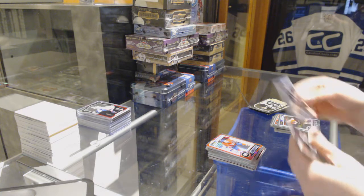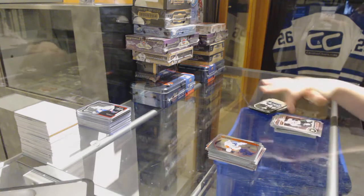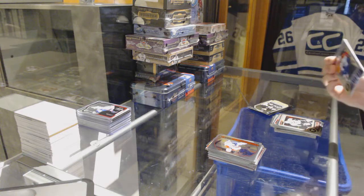Did Nashville just score? Rookie of Barclay Goodrow for the San Jose Sharks and a Tomas Plekanec for the Montreal Canadiens retro. Yay, go Nashville!